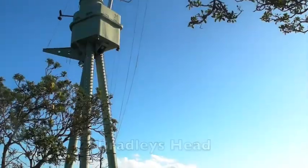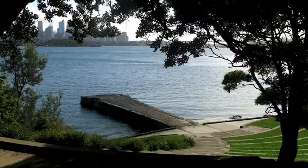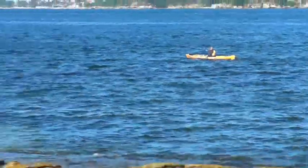I've been walking from Chowder Bay and I'm at Bradley's Head right now, and there are so many of these secluded beaches on the walk. I've got the whole thing to myself, no one else is here, it's amazing.